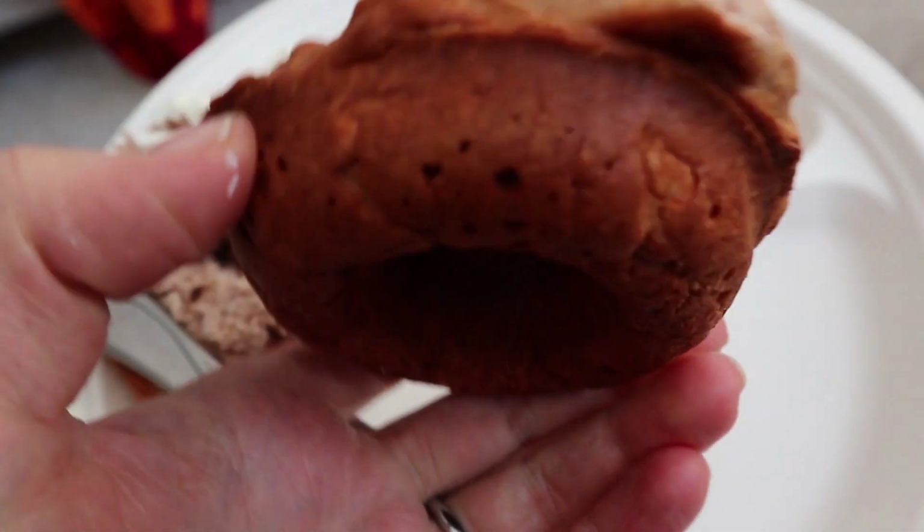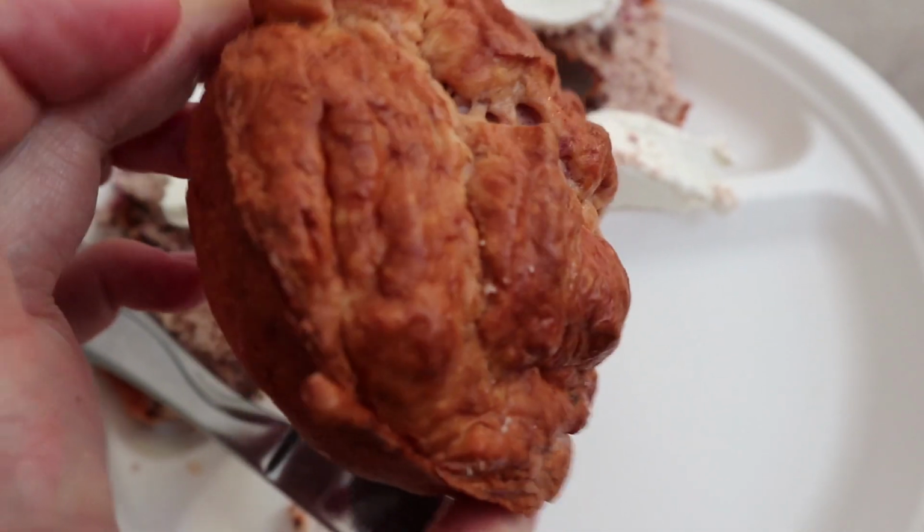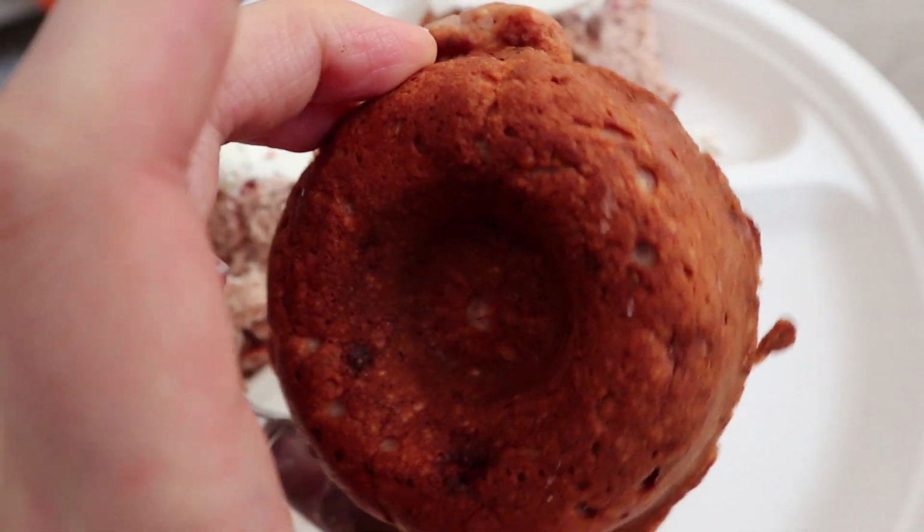I just put that on really fast because if you can't tell, I need to nurse my baby. These are really, really yummy, and I kind of made the recipe up, so maybe I will post it.